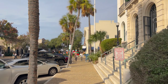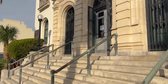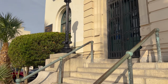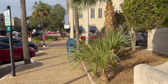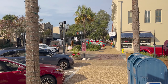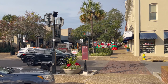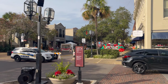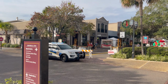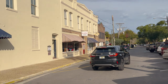So it's currently 10 o'clock, so some of these stores should be opened up. What do we have here? Post office? Wow. And I think, like I said, we did a video of this Dickens on Center. I think it opens at 10, so people probably piling in to see that. We have North 4th Street, so Center and 4th. There's parking all along here.